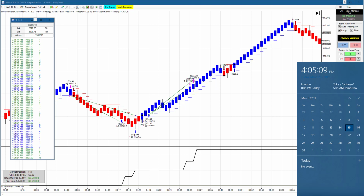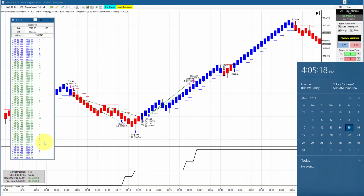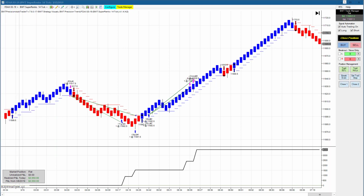It's 4:05 p.m. Eastern Standard Time. It's about 5 minutes after the regular session close. You can see my computer clock on my right, and on my left is the time and sales showing the EMini S&P trading at 2827 1/4. Pretty good day for the auto trader today.